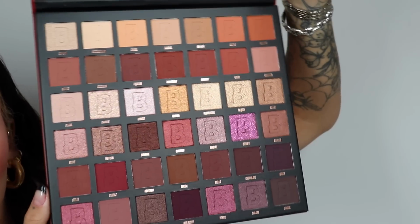Going on to eyes. This is very, very exciting. I bang on about these Beauty Bay palettes all the time. I think they are amazing. These are 42 colours. The quality of the Beauty Bay eyeshadows is incredible for the price point. I always say to people, if you want one palette that you're going to get the most use out of, always go for one of these. And this is the Rich Rich. And look at this. Oh, gorgeous.